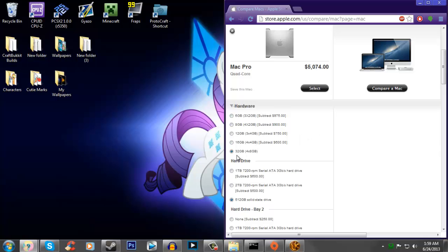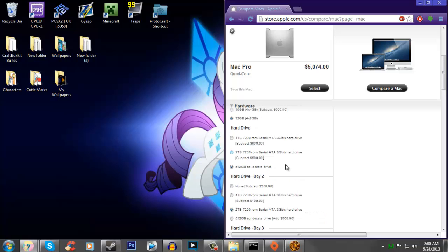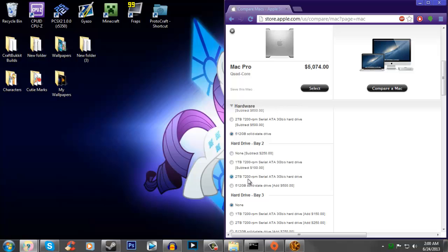But yeah, also I put in 32 gigs of RAM. Again, they don't tell you what the speed is and what the CAS latency is, so I went for CAS latency 9, 1600 megahertz RAM as just kind of a base, because it's pretty standard stuff. And for the hard drive, I got two hard drives. One is a 512 gigabyte solid state drive, and another is a 2 terabyte mechanical hard drive. Unfortunately, Newegg doesn't do a 2 terabyte 3 gigabit per second hard drive, so I had to be lenient and give it a 6 gigabit per second hard drive.